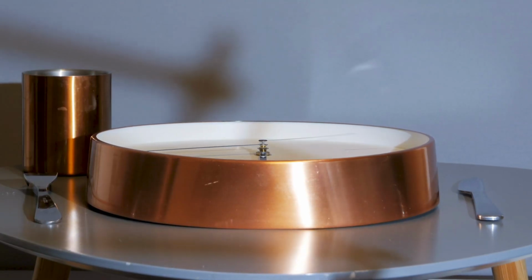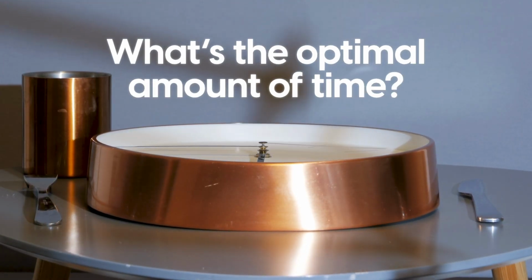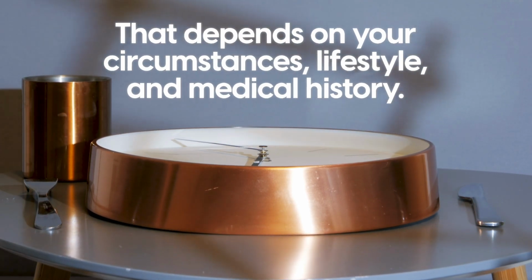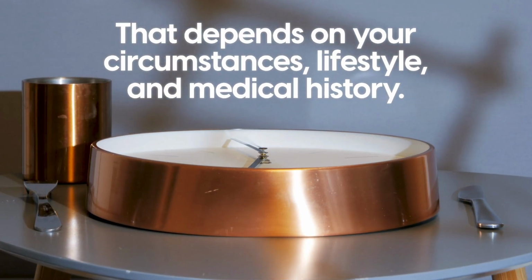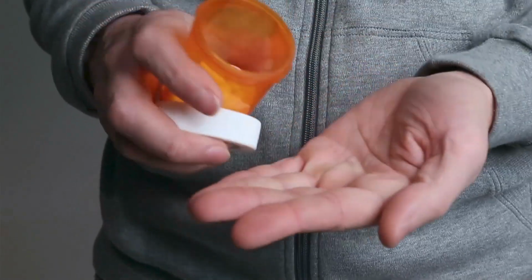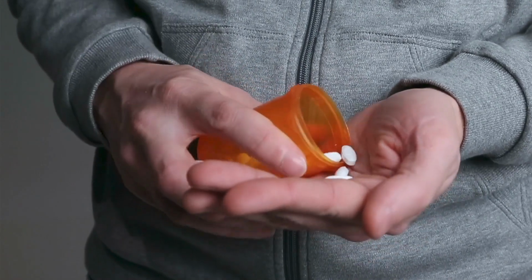Now, a big question people ask is, what is the optimal amount of time? Well, that depends on your circumstances, lifestyle, and medical history, which is why it's best to ask your healthcare professional. This is especially important if you take medications or have health complications.